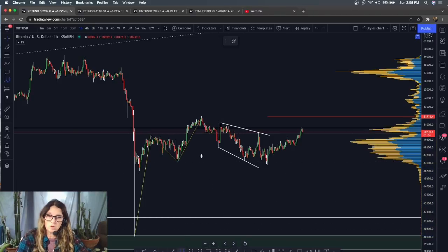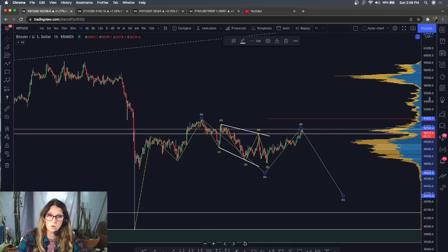So the first thing I see here is this potential expanding diagonal. Okay. They are rare, but they happen. With that said, if it's an expanding diagonal, it can be one of two things. It can either be an A wave, and we're coming up for B and going down for C, or it is a 1, 2, 3, 4, 5.